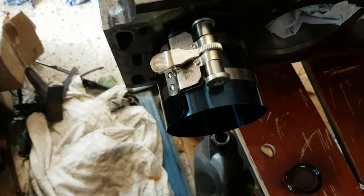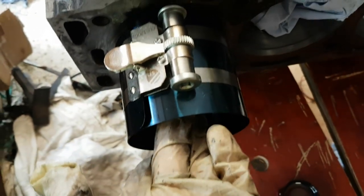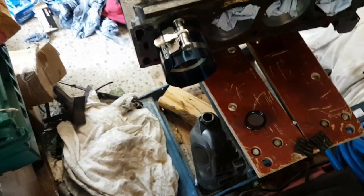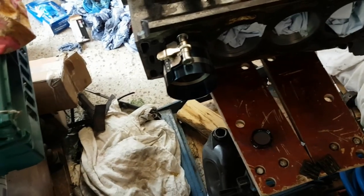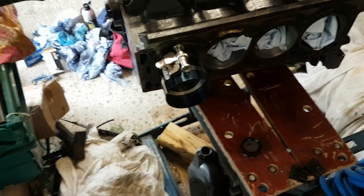So there's the piston in the bore with the piston ring compressor over the top. And now what I do is I just very, very gently tap the piston until it comes right the way through. At the moment, the conrod is hanging through there. I lift the conrod up and then tap it through, which of course needs two hands. Any resistance whatsoever, or anything more than a very, very gentle tap, then something's gone wrong. Take it out, start again.